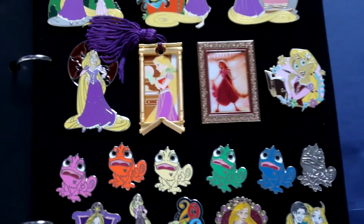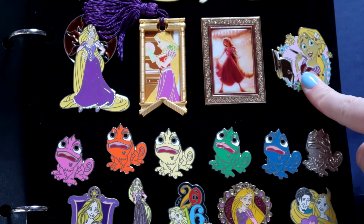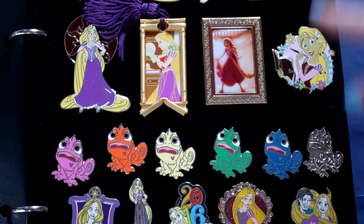Moving up here, this is a new open edition pin. This is from Tangled the series. This is new, this is in the parks. There's also a pastel that matches her, but I couldn't find him.